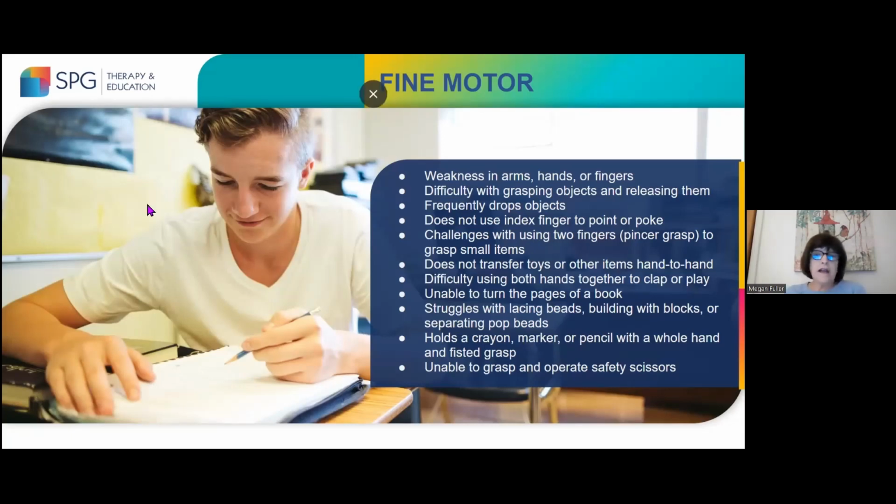And you may notice they hold a crayon or a marker or pencil with a whole hand grasp and fisted, and sometimes it can be upside down too. And also, they may be unable to grasp and operate safety scissors. And we often see kids that hold scissors upside down too, or sometimes use both hands together.